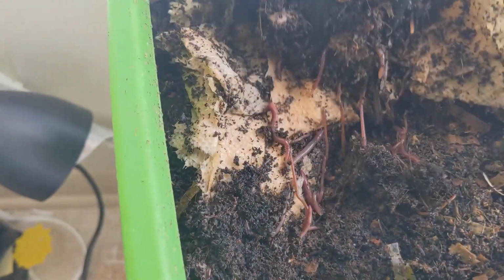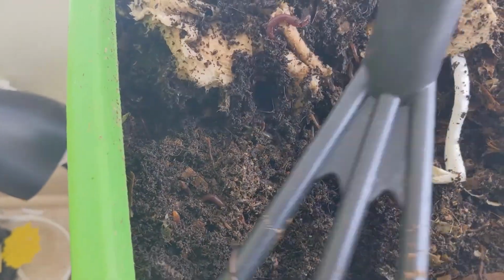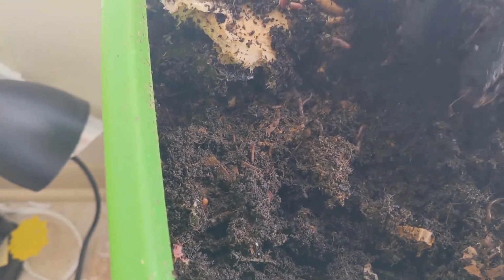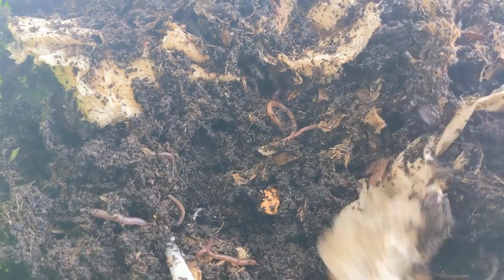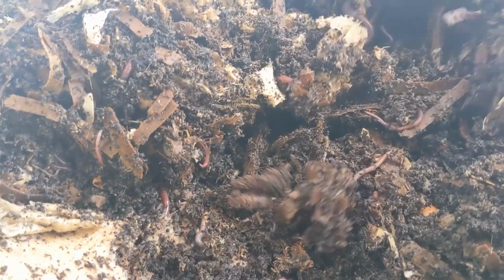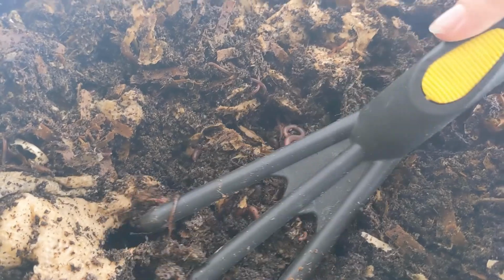It's definitely looking closer to completion though. I'm not seeing as much of the obvious coconut core breaking. You know, like sometimes when you have the new bins and you can tell where the coconut core is. I'm not seeing a lot of that. There are fibery strands still in here, but it's not a lot. So I'm kind of inclined to say leave these guys. Let them work on finishing up this bin.